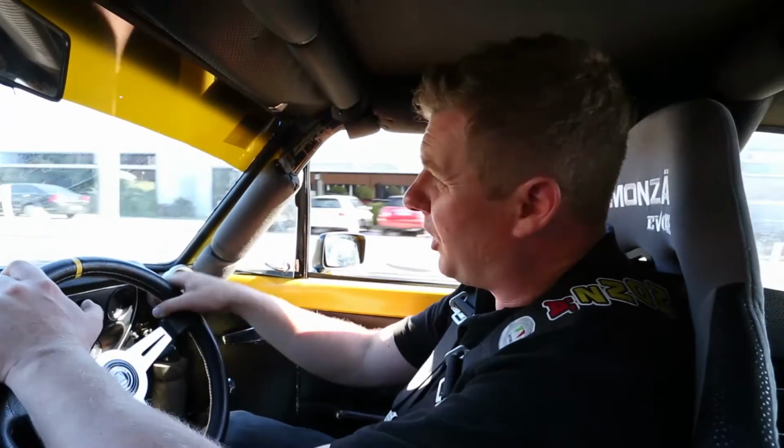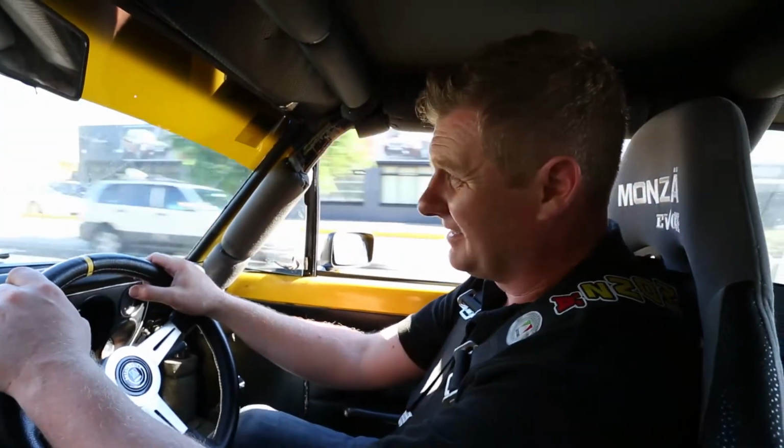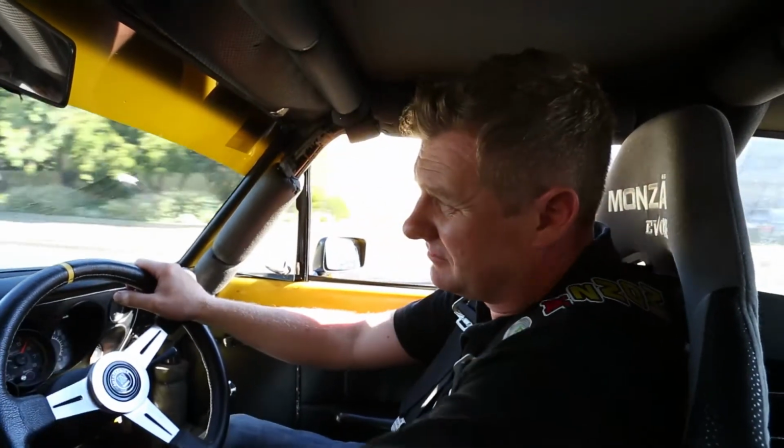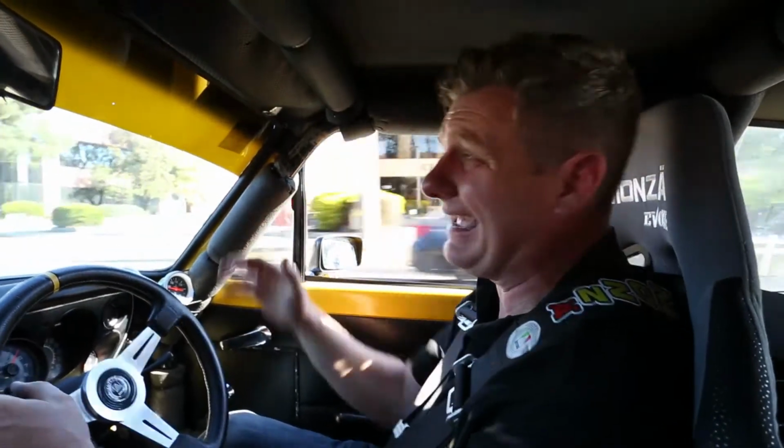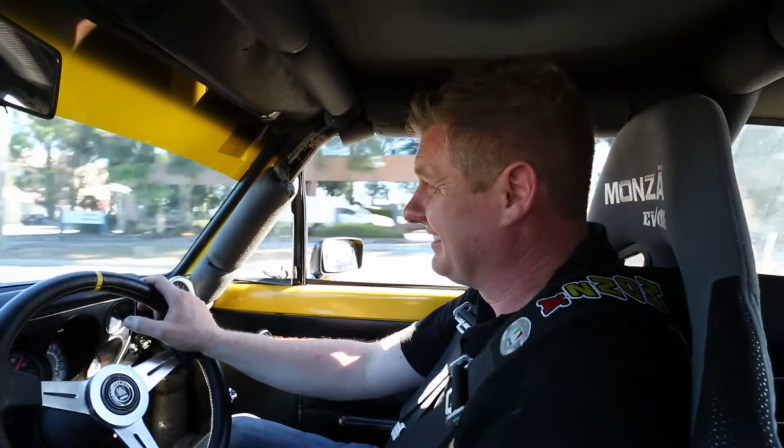It's a pretty special moment, this, driving this car. Something I never thought I'd be doing. I know it's not the real one, but it's the closest thing I'm going to ever get to driving that car. It looks like it, sounds like it, and it goes like it.